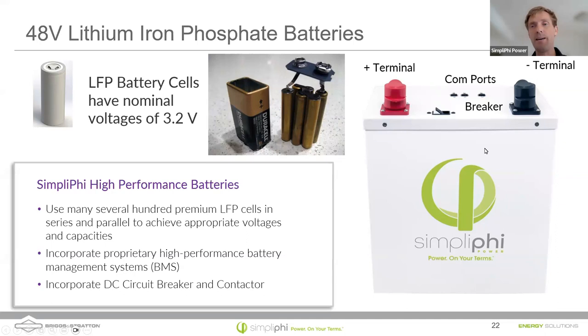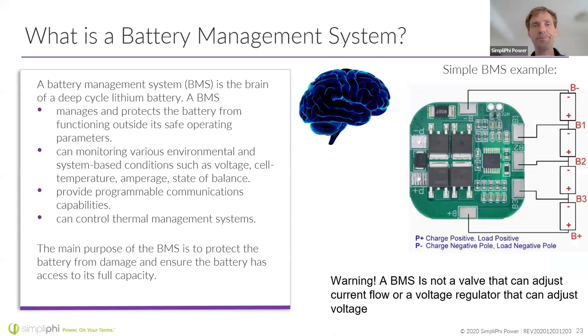And so what's inside every battery that you don't see is the very top of the battery. There's a fairly large computer in here that consists of communicating devices. It has a breaker. It has a contactor to open and close, turn on and off the battery. And so we're going to talk about that battery management system, that computer that's inside those simplified batteries.